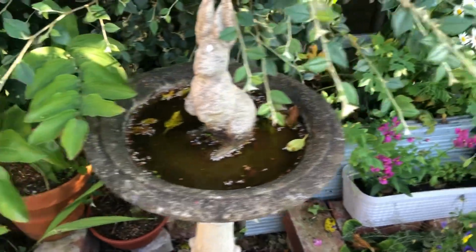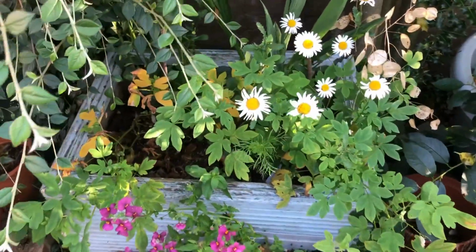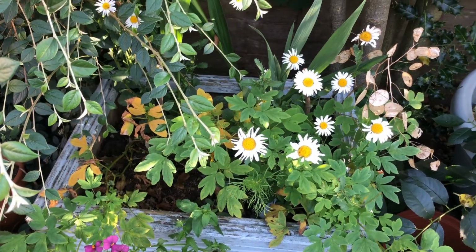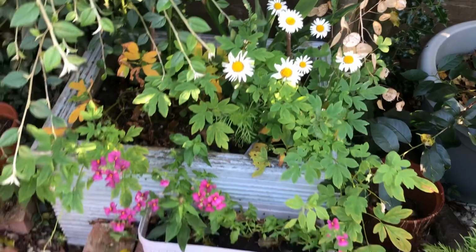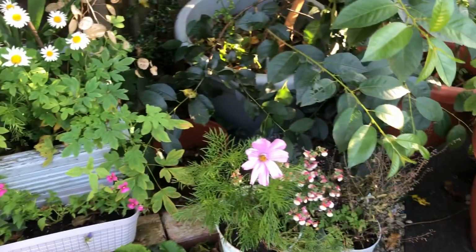We have a lot of flowers in our garden as well as vegetables because we like the idea of an ecosystem, and it helps with the bumblebees and the other pollinators to pollinate all the fruit and veg, and it seems to be really working this year.